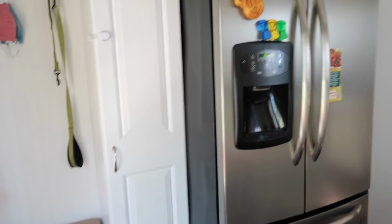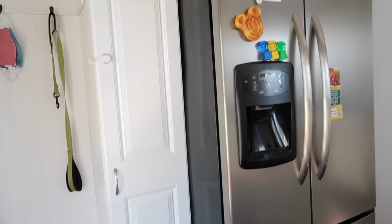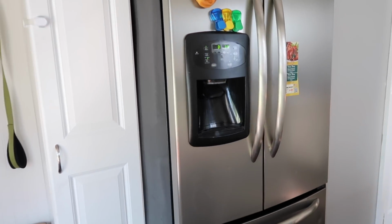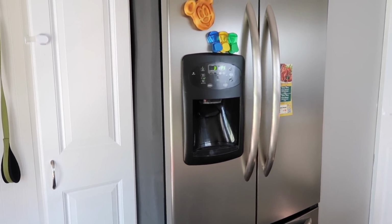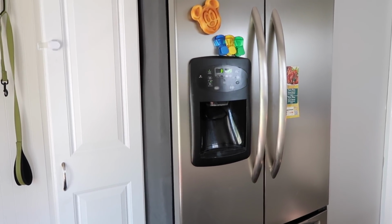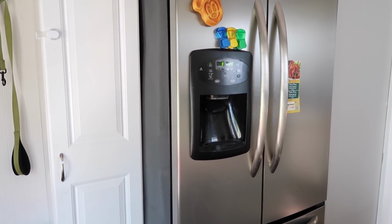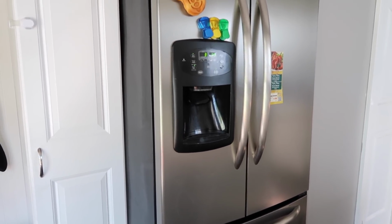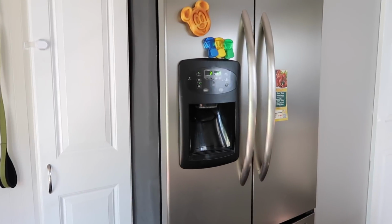The next thing we would like to try to do is take out this cupboard, because I don't think it's actually attached. I think it's just pushed back in here, and actually get a new fridge. Only because we don't really love this fridge. It doesn't have a lot of storage room in it, and we never really had an ice maker before, and it's good to have, but you just lose so much storage space when you have one.